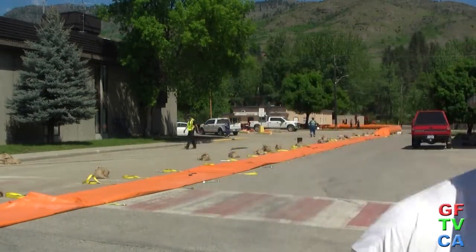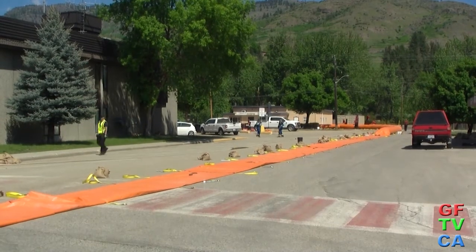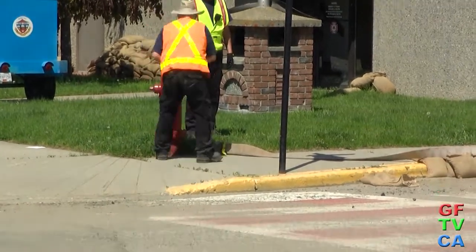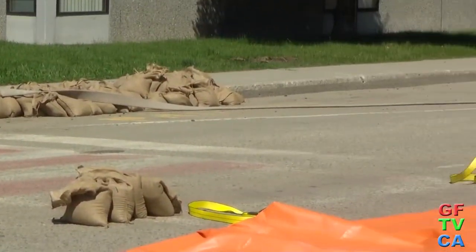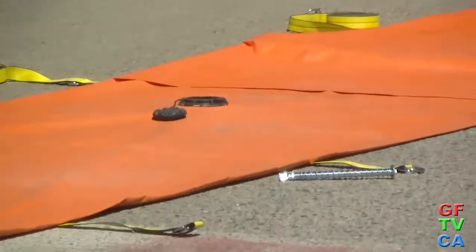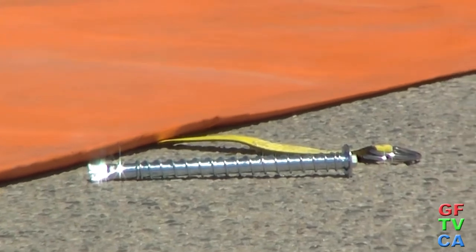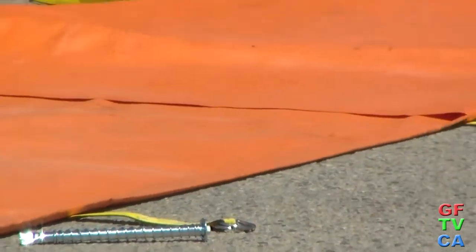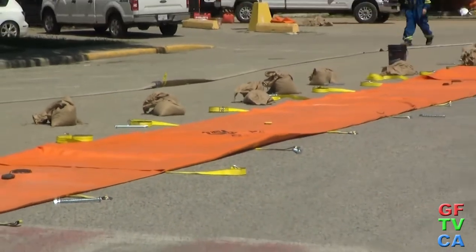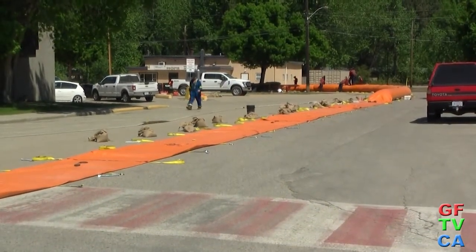Whew, it's a hot day. It appears that they hold this in place by puncturing down into the asphalt. I had heard somebody say that this had to be put on asphalt, and that's why I couldn't get on the back lane. Maybe that's why, but I don't know. I'm just making it up as I go here.